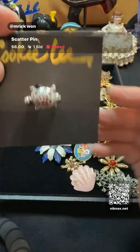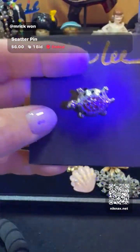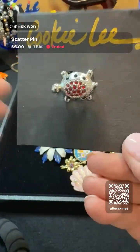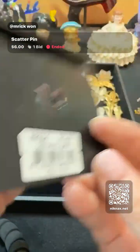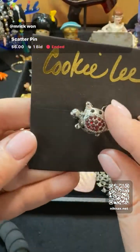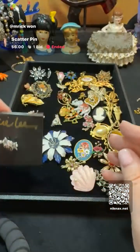We have some Cookie Lee, but he's a cute little turtle. I don't think it's real rubies. Nope, they don't glow. So glass, and it's on its original backing. You can see what it originally cost, and it says genuine crystal, so it is glass. And he's $3. He's really cute. He's got the black and the red crystal gems on him.